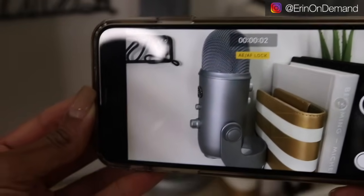At one point it's super light, and then you move a centimeter over and it gets really dark. You don't want that to happen. So you can lock in the exposure by just keeping your finger tapped on the box for a long time until it says AE lock.